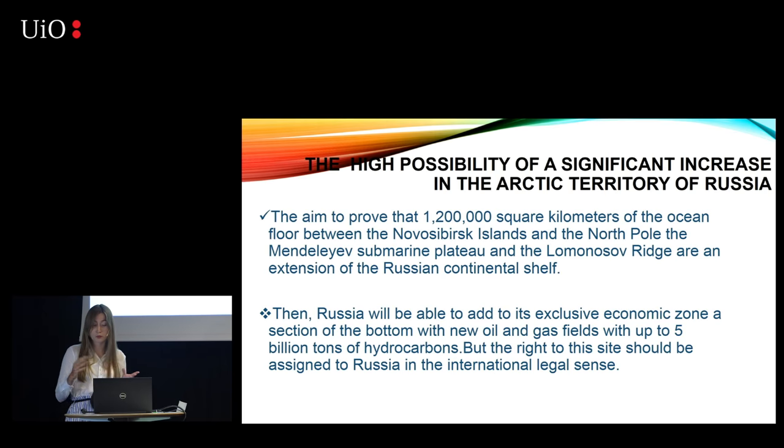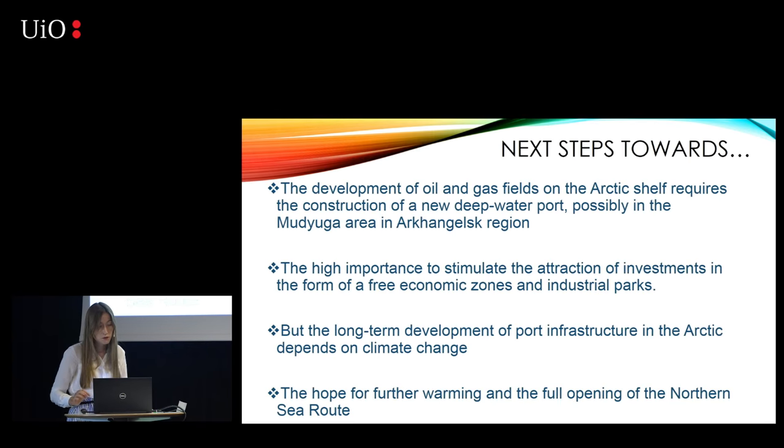And then Russia will be able to add to its exclusive economic zone a section of the sea bottom with new oil and gas fields with up to 5 billion tons of hydrocarbons. But how to do that? Of course, we need to do it according to the legal base, according to the legal frame, without any questions.